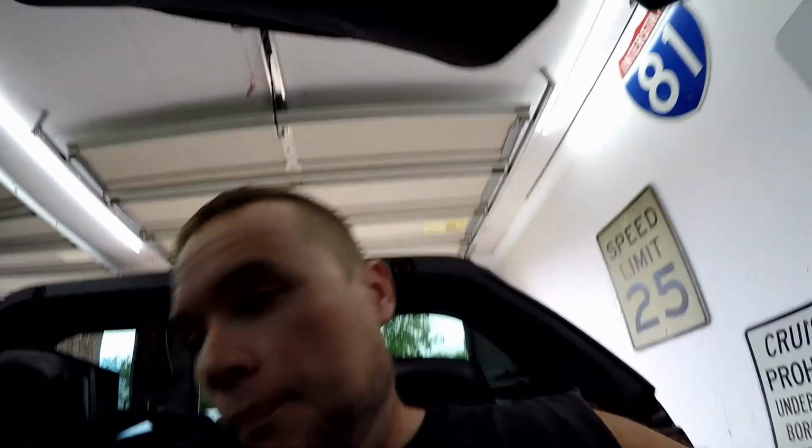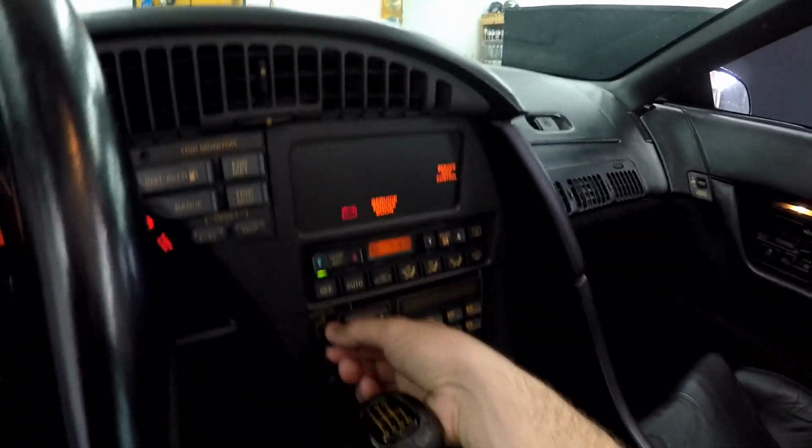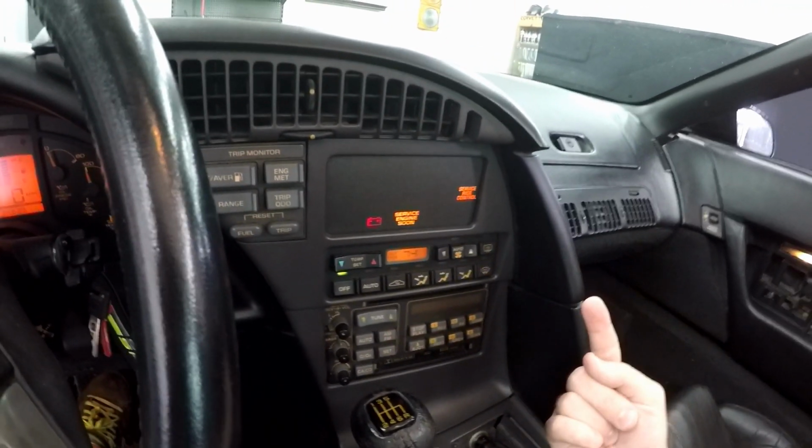Well, one of the problems that I'm seeing, and have for the last 3 years, is that when I turn this thing on, nothing displays, and the antenna does not go up.